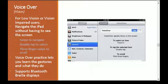VoiceOver is a great feature. It's geared toward low vision or vision impaired users. It enables the user to navigate the iPad without having to see the screen. You can swipe to navigate, double tap to select, or 3-finger swipe to scroll, and you can choose to turn the screen on or leave it off for this feature. It lets you practice and learn the gestures and what they do. The iPad also supports Bluetooth Braille displays, which is something people that are blind or have impaired vision would find useful.